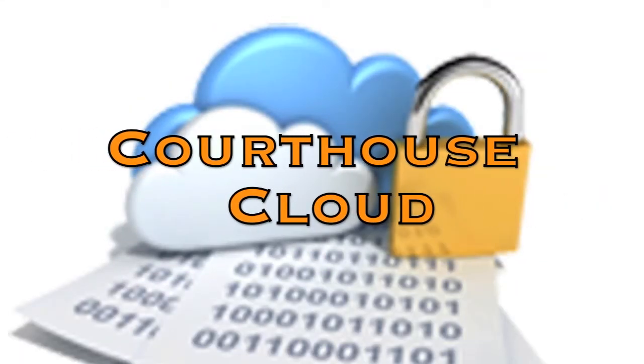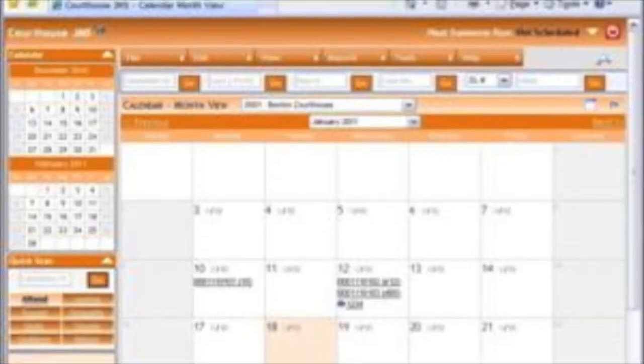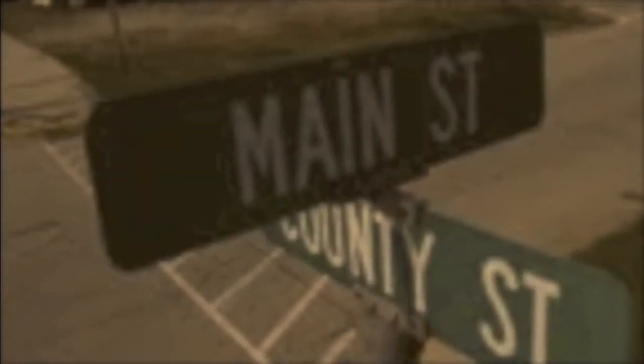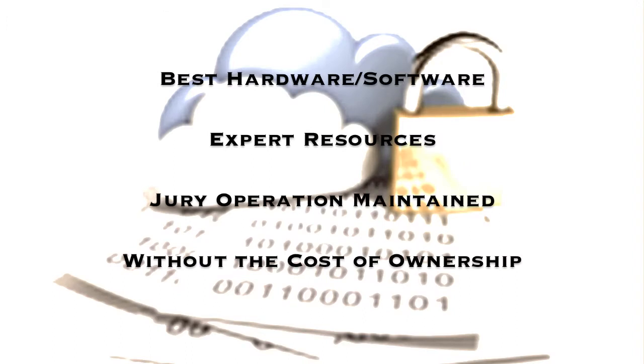Well, with Courthouse Cloud, we're not only providing you with an industry-leading jury management system, but also the underlying infrastructure that is required to run it on. Our jury management system is installed in a Class A facility where a private cloud can be scaled to any demand. What I want you to understand, John, is that Courthouse Cloud is intended to be consumed by courts of any size, regardless of whether you're doing 1 million summonses a year or 500 summonses a year. You are still benefiting from the best software, best hardware, and expert resources to maintain all of that. And all without the cost of ownership and the added burden to your IT department.